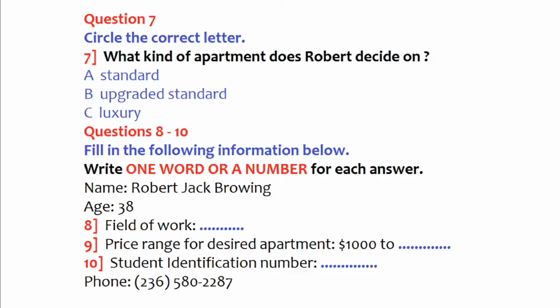Your student identification number, please? QS45890. Could you repeat that? QS45890. Lastly, could you leave us a phone number? Okay. It's area code 236-580-2287. Thank you very much. I will give you a call as soon as possible.